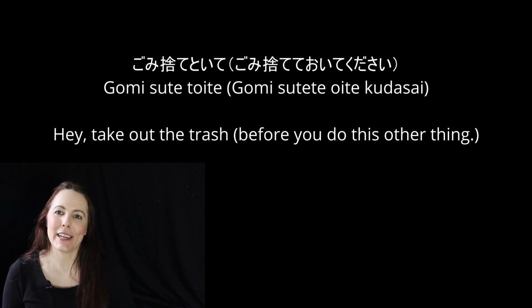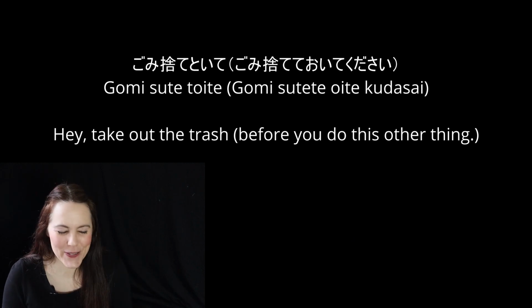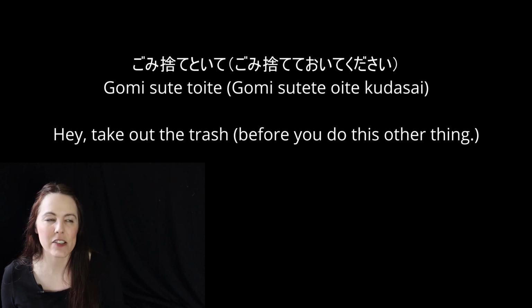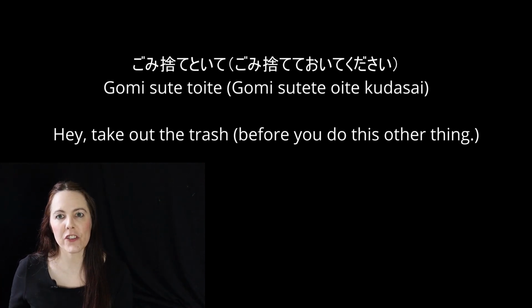This is actually a line from Banpei-kun RX, an Amegami-sama song from like 20 years ago. It comes from "Gomi sutete oide kudasai." It's just a shorter, more colloquial, less formal speech version of that. So it's, hey, take out the trash, in parentheses, before you do this other thing.